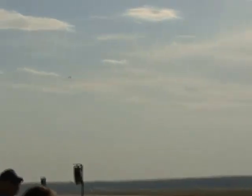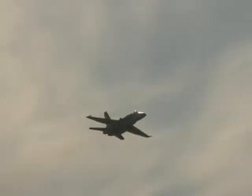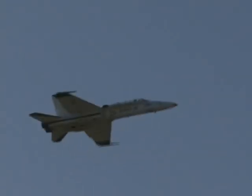And AM2 Marvin Renfro from Eugene, Oregon. The F/A-18C Hornet, powered by 2 General Electric F404 turbofan engines, 36,000 pounds of thrust. Maximum speed, 1,180 miles per hour. That's nearly twice the speed of sound.